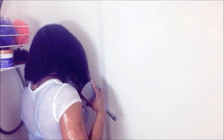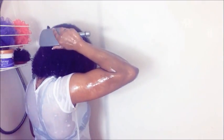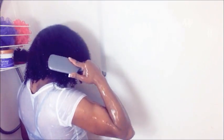Personally, this kind of hair should not be washed with any kind of soap. I don't think any hair should be washed with soap or shampoo. It strips your hair of all the nutrients. If you do the research, you will see what soap does to the hair. There's chemicals in shampoos.